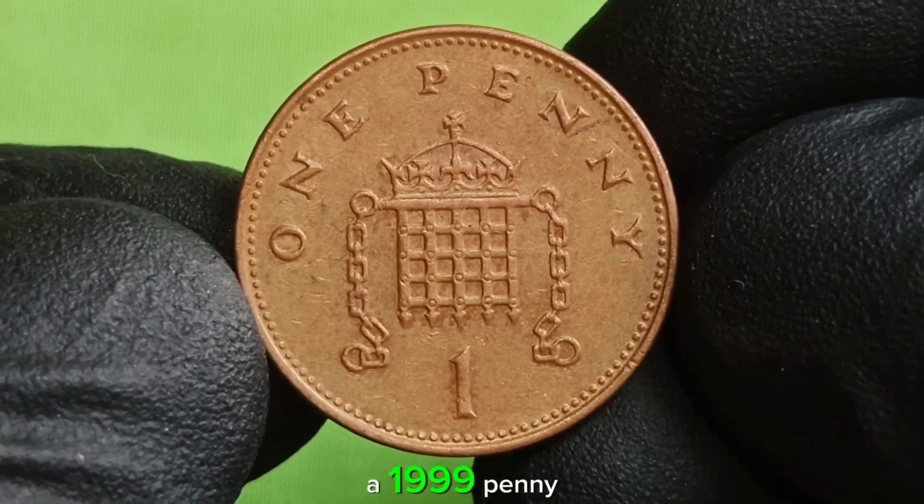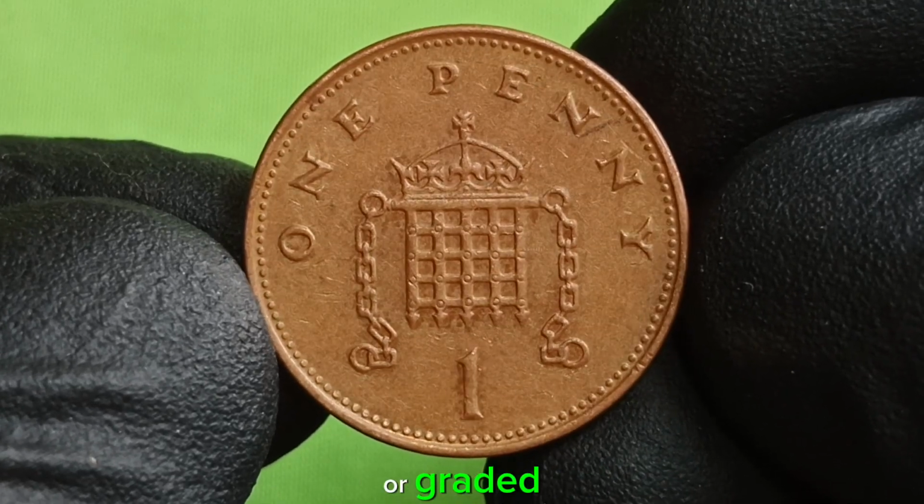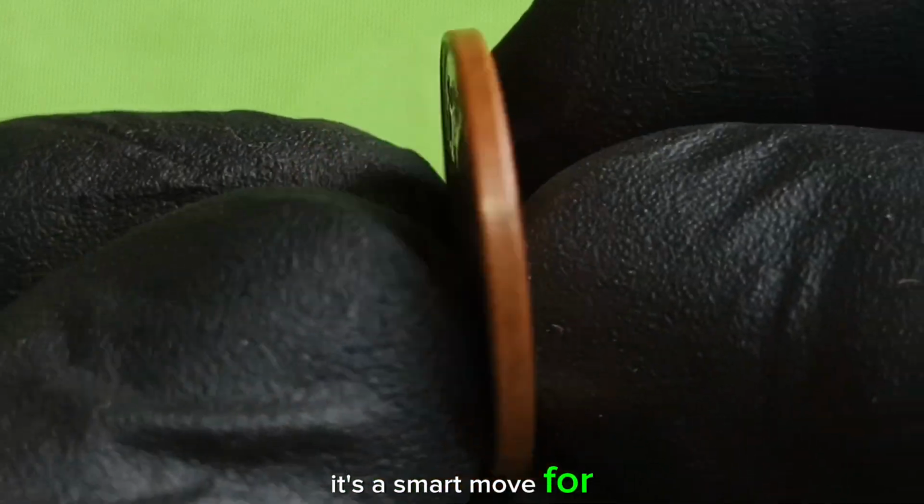And if you already own a 1999 penny in very fine condition, consider having it appraised or graded to maximize its value in future sales or trades. It's a smart move for long-term value growth.